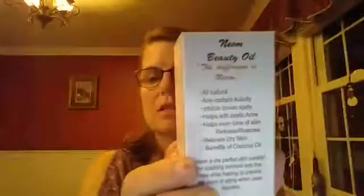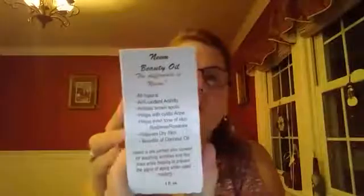Another serum that you can possibly use is our neem beauty oil if you have severe rosacea. I would recommend the neem beauty oil. That's what I use to get rid of my rosacea, what I made. It doesn't smell very good, but I cut it with a little bit of lemon, and that's another thing that you can use for your face regimen if you have severe rosacea. And this is about brown spots as well.